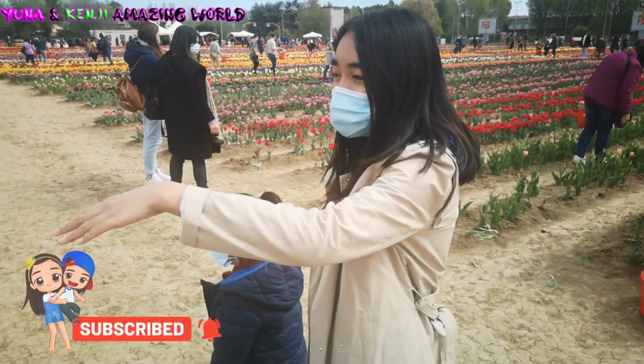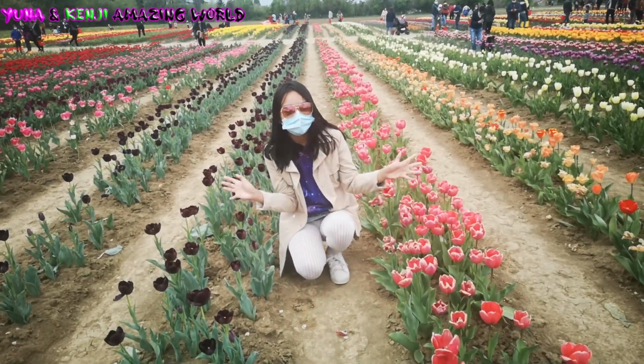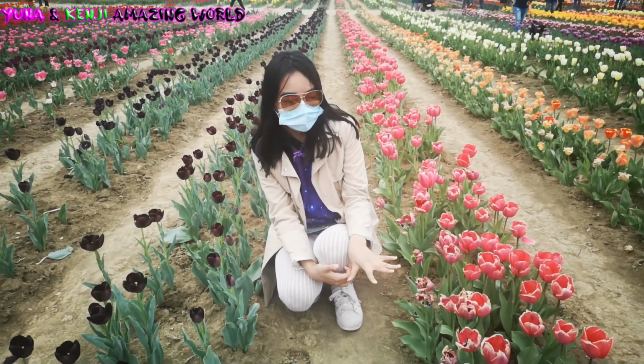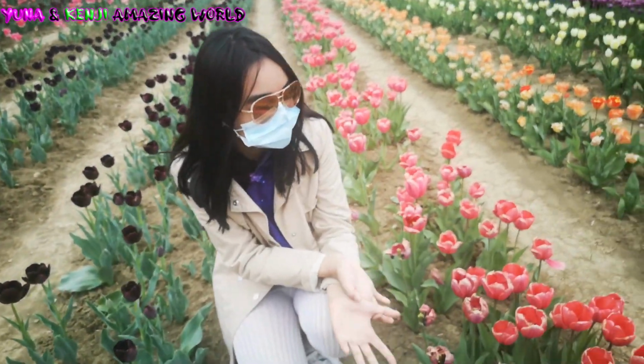It's on these flowers. Guys, this is actually my favorite row of flowers. These look really pretty. Pink and purple. Dark purple. And hot pink.